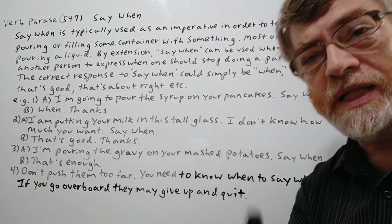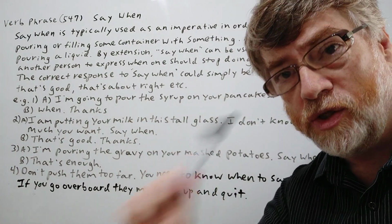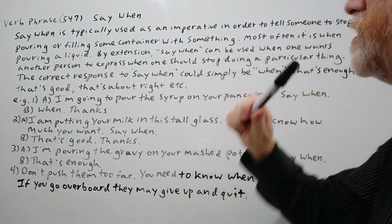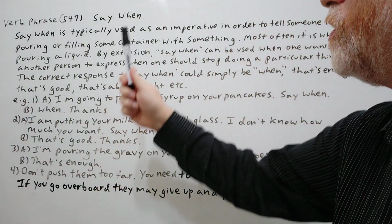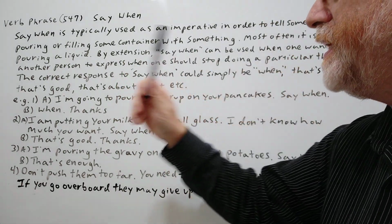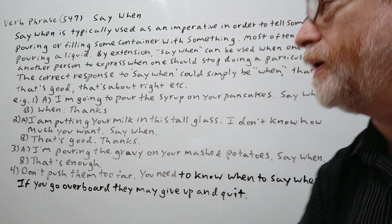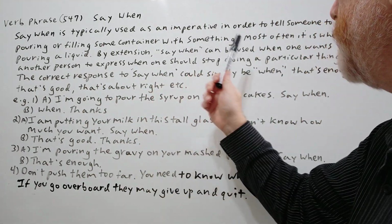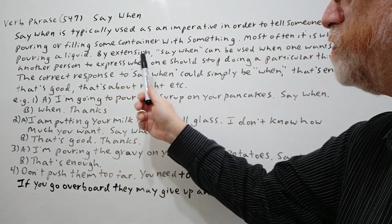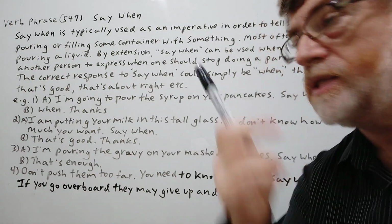Say when is typically used as an imperative. Remember, an imperative is when you order someone to do this thing. As an imperative, it tells someone to stop pouring or filling some container with something. Most often it is pouring a liquid, but it could be a powder, it could be other things as well. By extension, say when can be used when one wants another person to express when one should stop doing a particular thing.